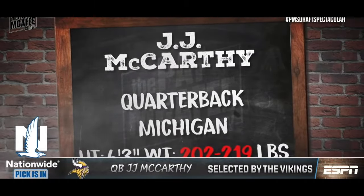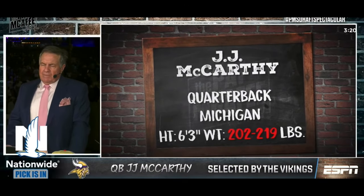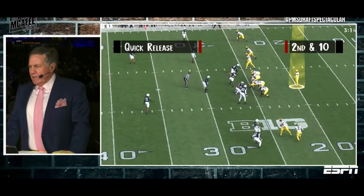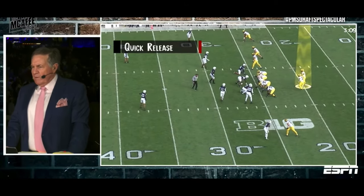I mean, there's not much to not like about McCarthy. One thing is the question of his weight. He weighed in at 202 and then 219. He's somewhere in there. We'd like him at 219, not 202. But again, this guy's got a quick release. He can get the ball out. He reads coverage as well.